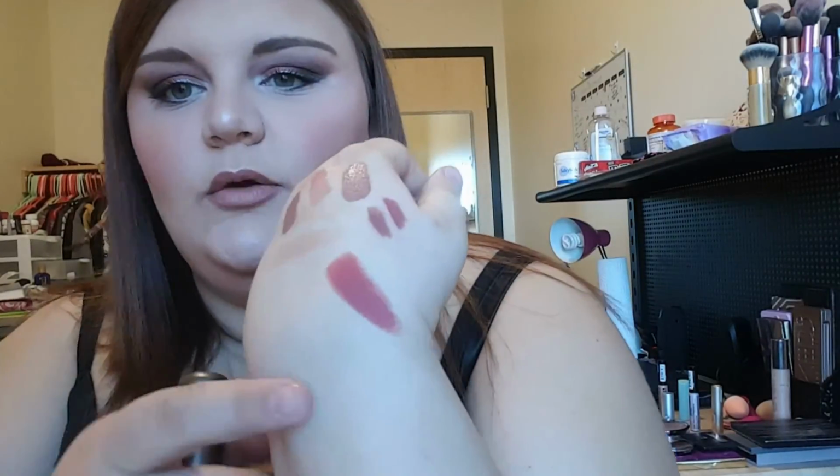It is a matte lipstick and it stays all day. It stays so well. Even when it wears away, it does so forgivingly, so you don't have lipstick all over your face. But I think this is such a pretty pink color for the summer going into fall. And it's beautiful. And I love the packaging as well. It's magnetized.